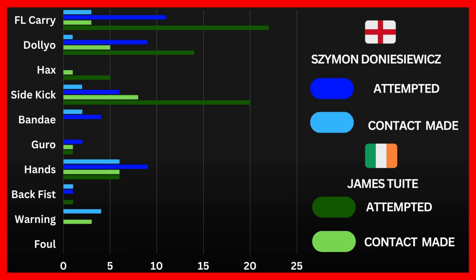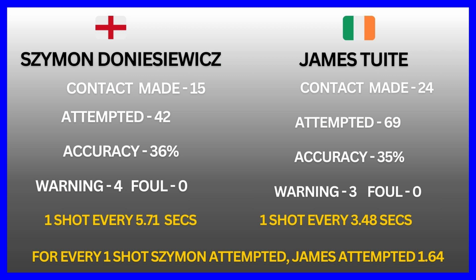Yeah, exactly. So in terms of their work rate, we can see in this case 42 attempts for Shimon, 69 for James. So it's very much looking like James is doing more work, and the accuracy is very, very similar across the two guys. I think on this one, Richie, the very last stat is probably the most important. Again, it's 1.5 times, slightly more in this case, the work rate from James to Shimon, and that does seem to tell across the 4 fights that we've been looking at for sure.